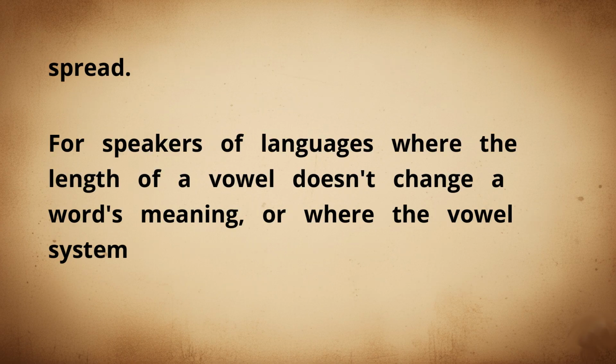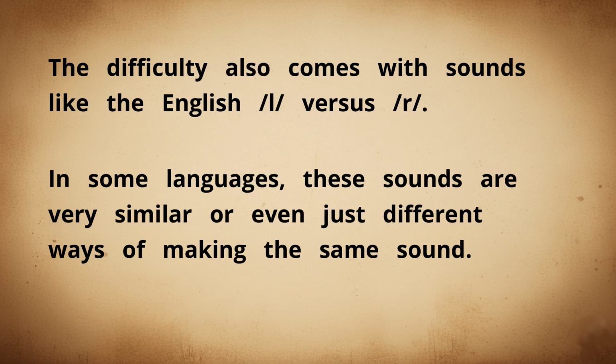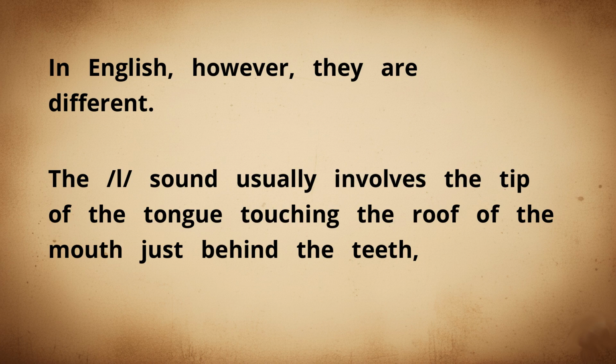For speakers of languages where the length of a vowel doesn't change a word's meaning, or where the vowel system is different, telling apart and making these slightly different sounds can be very hard. They might say sit and seat almost the same way, causing confusion for native speakers. The difficulty also comes with sounds like the English /l/ versus /r/. In some languages, these sounds are very similar or even just different ways of making the same sound. In English, however, they are different.